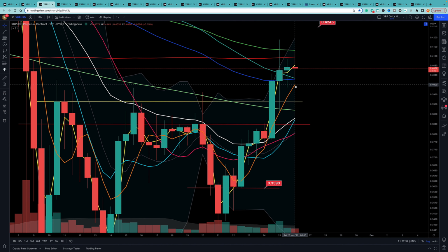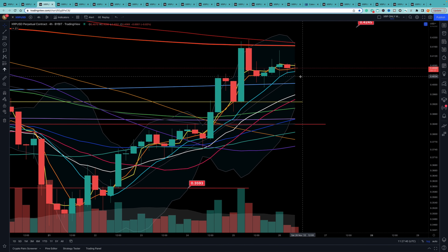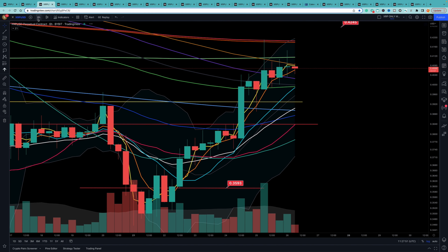We've got to see these 5s turn, because all the way up through here the 5s kept getting pushed back up. So here's the 4 hour, and look, the 10 is starting to bend. We just really need to see, I think, the 5 and 10 on the 4 hour take a proper turn down and pull the rest down with it.